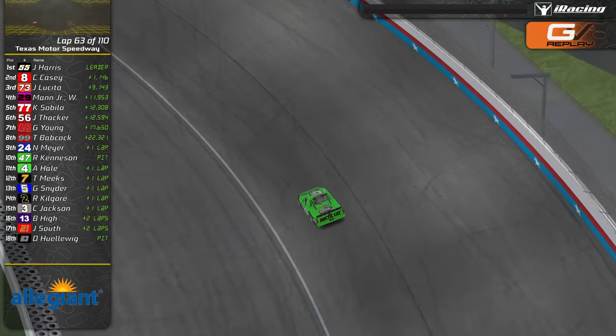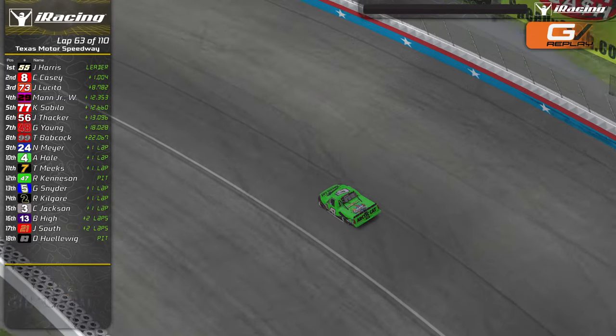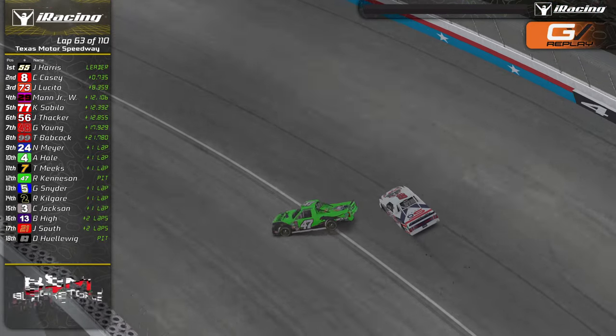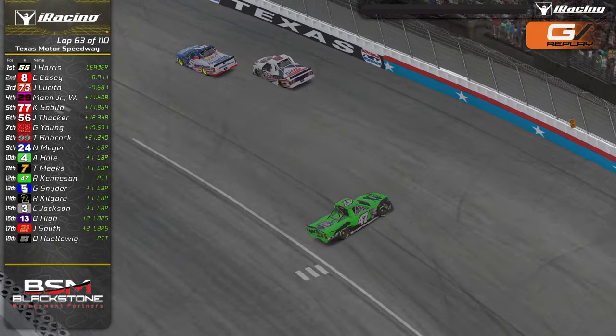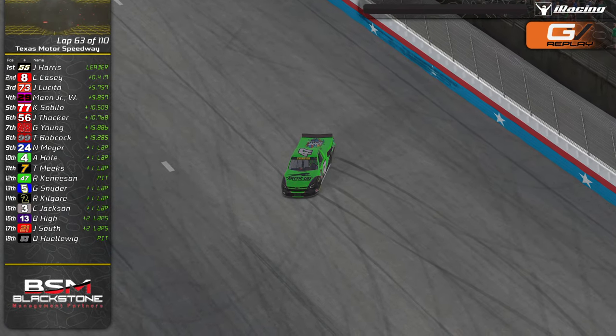Get the Southern out. But Kennison, coming through three and four, kind of ironic that a green flag truck is bringing out the yellow flag. Oh, trying to get to pit road. Timothy Babcock, nowhere to go. Great job by Garth Schneider, by the way, getting through there.